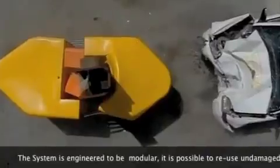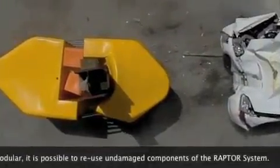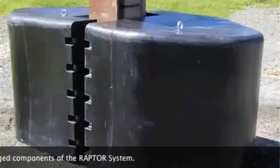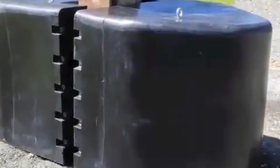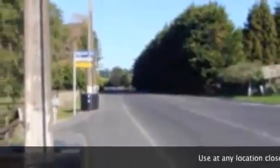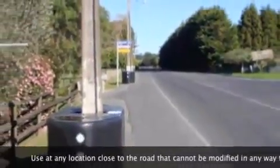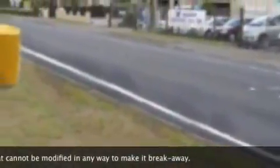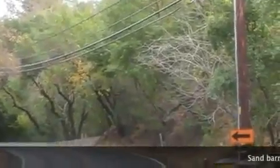Again, the nice thing also is after an impact, because this is a modular unit, they could just remove one half of those sections, the damaged section, and reuse the other side to reduce cost for repair. The typical installations: again, any hazard that's located close to the road that could not be modified in some way, shape, or form to make it less rigid, either make it a breakaway or some type of different structure. Anything that's located close to the road is a good example.